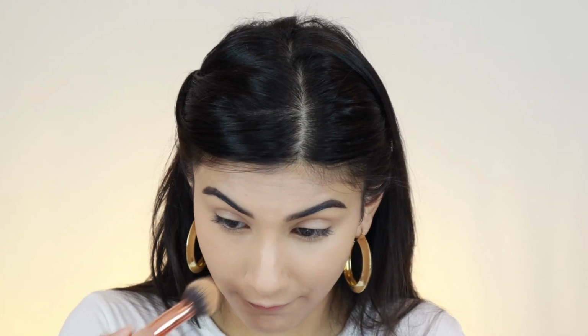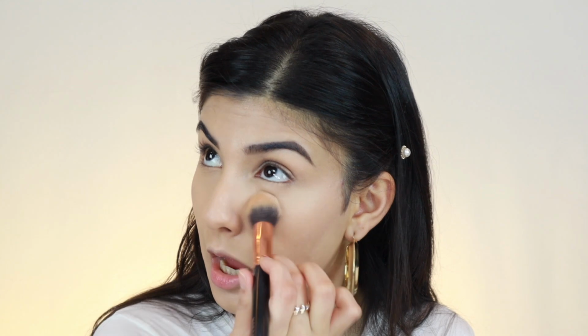The one thing I don't like with this powder is the fact that, obviously, it has color in it. This one looks a lot brighter than this one. I don't like that, but it sets very nice. It smells very nice. I don't mind.